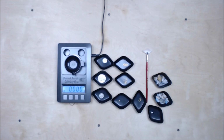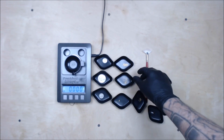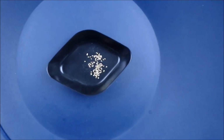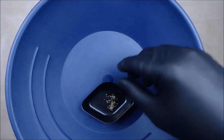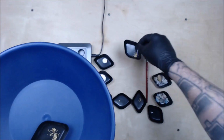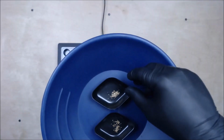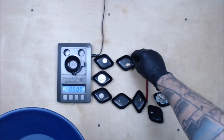Now, we'll say something about this gold. I don't know how well you'll be able to see it. Let me put a pan underneath it just so I won't drop it. But it is pretty much all the exact same size. Here, I will put this one here from the other one. This is all pretty much going to be minus 20 plus 40 mesh gold.